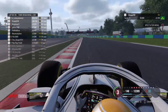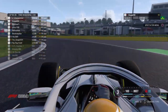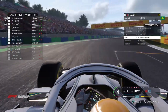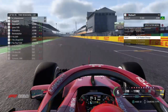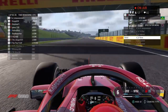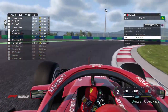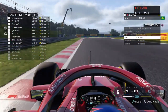And here soon we'll have Droppier just about in front of Rhythms, completing his race with one position gained since the start. Nicely done. Droppier and Rhythms coming in with an incredible medium tyre stint, a 31 lap stint, and nicely done from Rhythms. And here we have Blackout Julian finishing 4th.